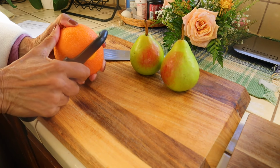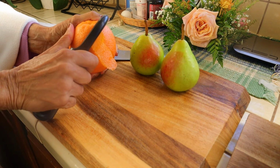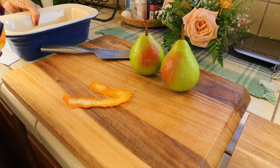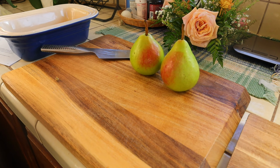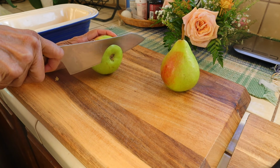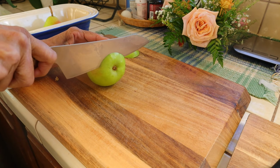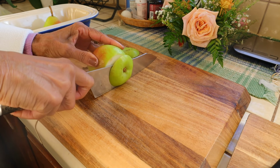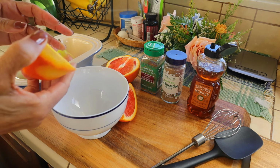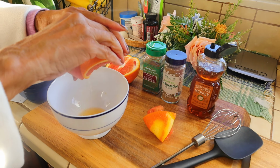First, you'll want to roast the pears. Preheat the oven to 400 degrees. Slice a bit off the bottom of each pear so it will sit up straight in the dish. In a separate bowl, add orange peel, the juice from half the orange, apple cider, cinnamon, cardamom, and a little butter.